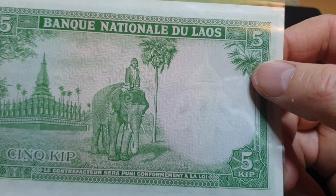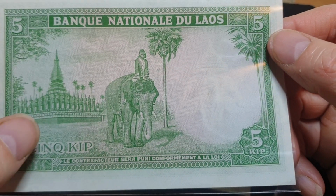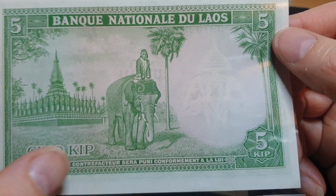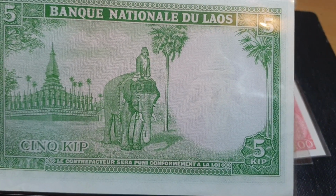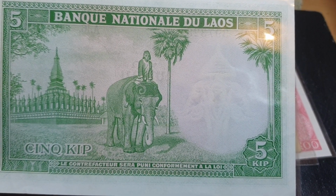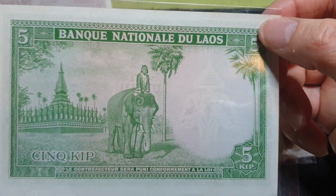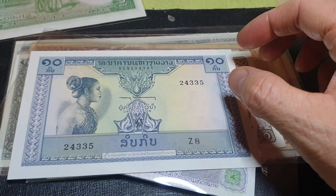And on the back we have Pha That Luang Pagoda. That's in Vientiane. And elephant transport, which they actually used for moving logs and stuff like that. So that one is a good banknote, issued in 1962, circulated. Between $5 and $10 you can get it for.